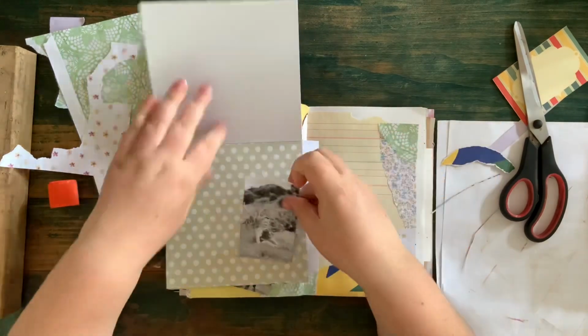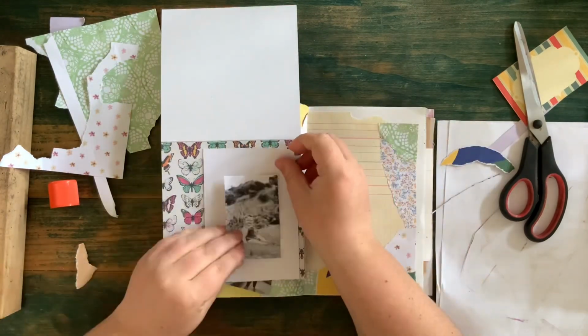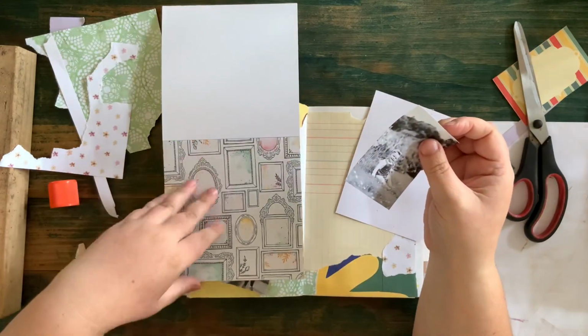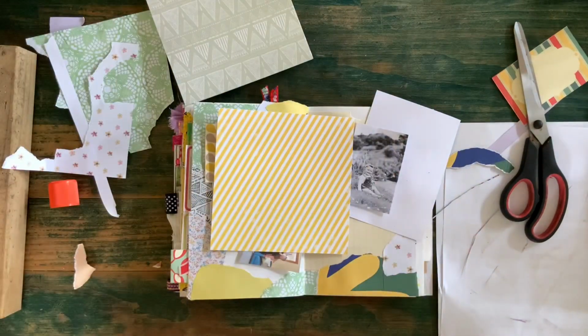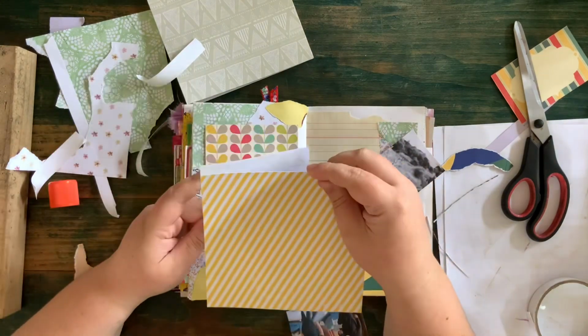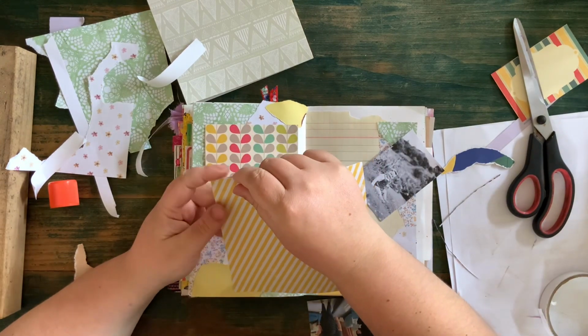Here I wanted to find some paper to stick on the back of this journaling card that I could stick this black and white photo to, just because the white just looked a bit plain, so I wanted something on the back there, and I went with this yellow diagonal striped paper. I think it looks really cute, and it matches the yellow and green colour theme that I have going on quite a lot here in these photos and on this page.